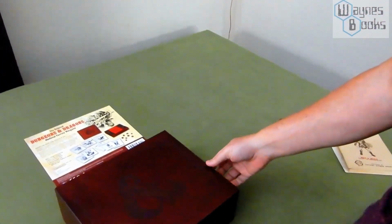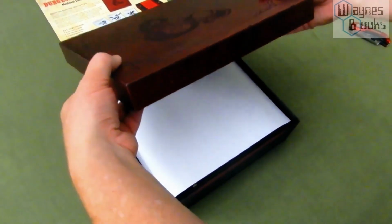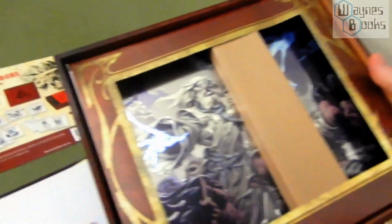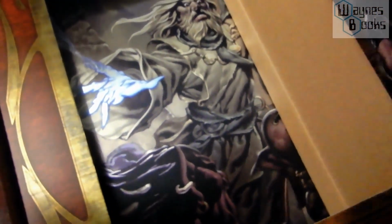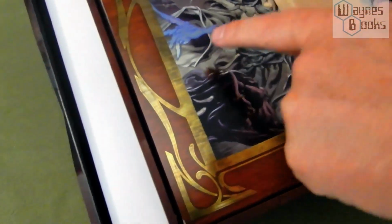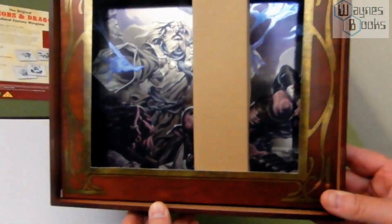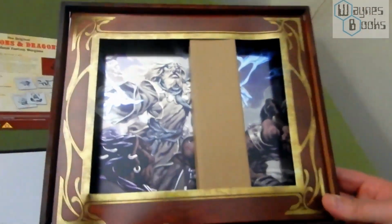Yeah. Okay, here we go. Opening it up. Oh, it's not hinged. Okay, so the lid just comes off. Oh, what is this? That's some nice artwork. Does this come out? I don't know if I'll try it. Yeah, I don't want to mess with that, but it looks like some kind of art under the lid. I had no idea that was in there. Isn't that cool? That is slick.